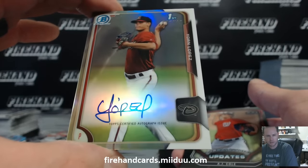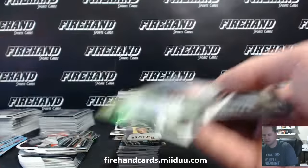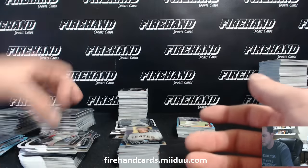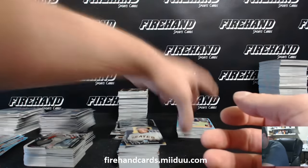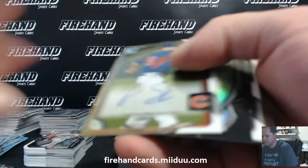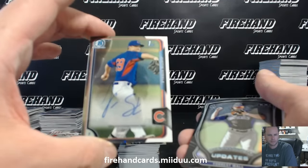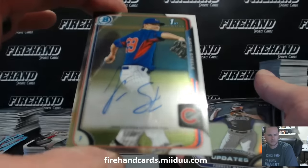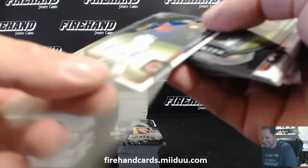S. Dudas to $4.99. There's a stack right here still. For the Cubs, Justin Steele. Because we bust so much 2010. Maxie Hill and the Cubs.